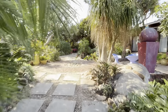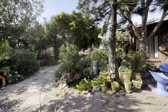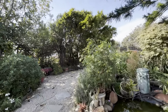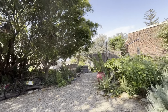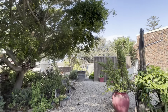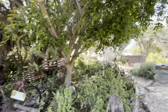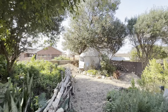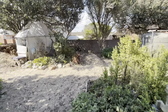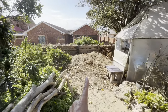And now I'm quickly gonna show you what we do with all our leaves and stuff. You can see it's like an oerwoud in Afrikaans. I don't know, I lost my English this morning. And there you can see all the sand that we took out in order to build our retaining wall.